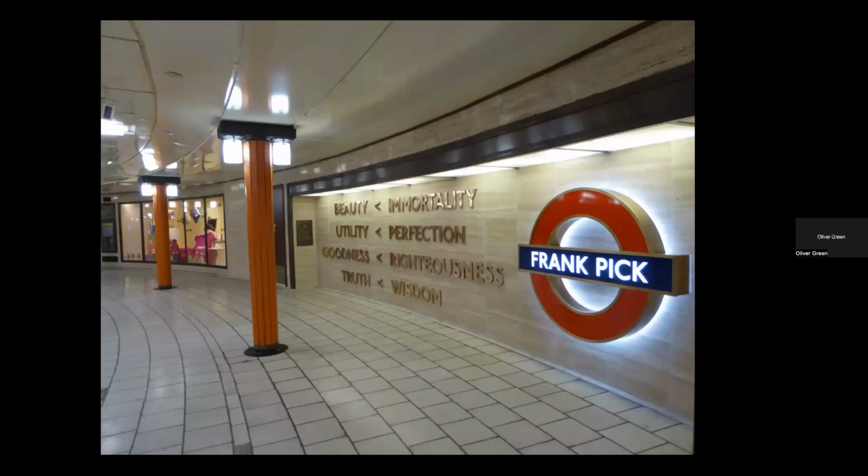Well, Frank Pick, who was really the mastermind of all this direction finding, if you like, of the London Underground, is now actually, at last, perhaps, commemorated on the London Underground. This sculpture is at Piccadilly Circus, and these are all perfections which Frank Pick liked to persuade: mortality, immortality, beauty, utility. He was very much a righteousness sort of guy. He took a very moral position on it.